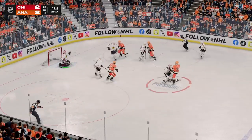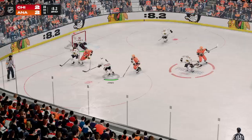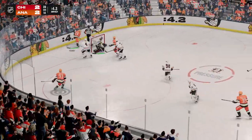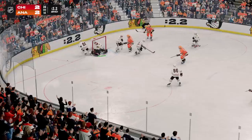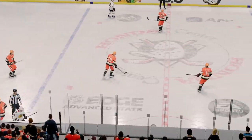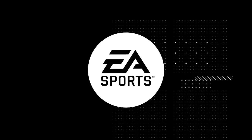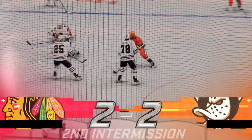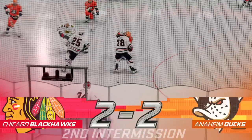Can they take advantage after winning that draw? Made that stop. And he's ridden off the puck. Moves it to the middle. Block shot. And that concludes the second period of play. Still one more period of regulation time. We'll see what happens in the third next.